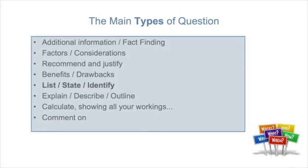Now on to one of the more simple styles of questions: list, state, or identify. All these three verbs have the same meaning for what the examiner wants from you in the exam. The examiner here just wants you to tell them, with no explanation as to why.